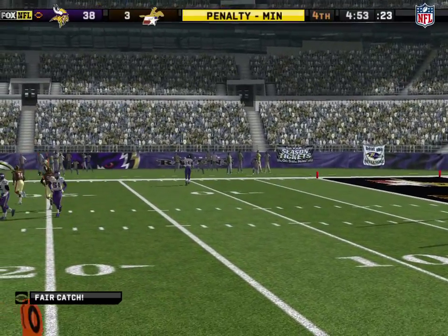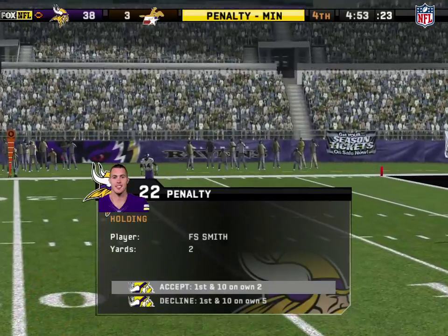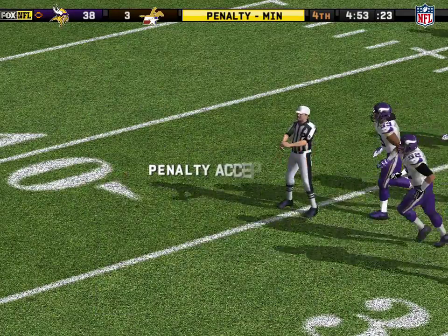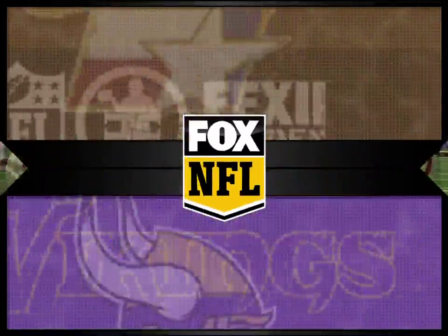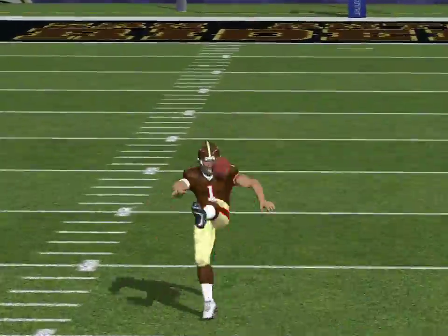Hold on, we've got a penalty on the play, and let's check it out. Holding on the receiving team. Penalties and takeaways can really kill a team. Usually the team with the fewest mistakes out there will win the game.